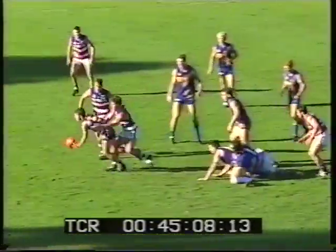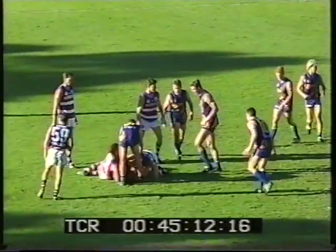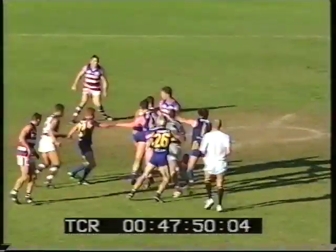Biglands up against Arnold. Biglands gets the tap. Can he find a teammate? He searches for Beveridge, and Beveridge searches for Earl. Coming in beautifully also was Hewitt. There's no easy kicks on Elizabeth Oval today. Ball bounced down. Arnold up against the Biglands. Arnold's had the better of Biglands in the last couple of minutes.